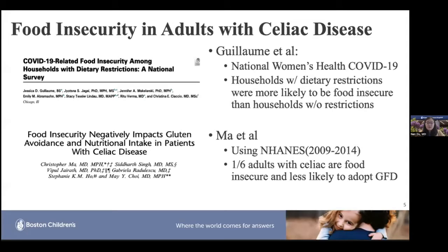For the second paper, this was actually based on the US National Health and Nutrition Examination Survey from 2009 to 2014. This is a survey that is done every few years, looking at adults and children. And it's a broader survey. It's not just looking at food insecurity, but what they found was that 1 out of 6 adults who said that they had celiac disease were food insecure and actually less likely to fully adopt the gluten-free diet. And they had a much reduced daily nutritional intake of both macronutrients and micronutrients. So there's potentially compounding effects of untreated celiac disease and also not being able to absorb all the necessary nutrients that they have.